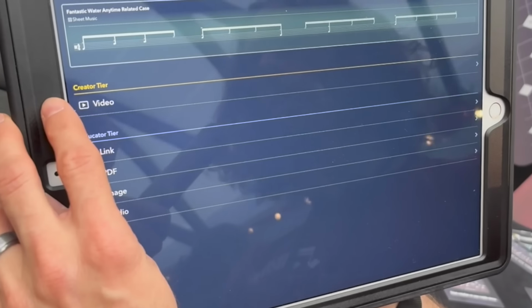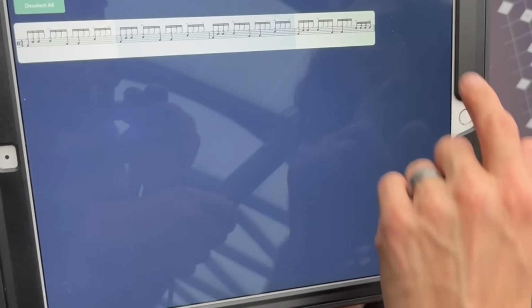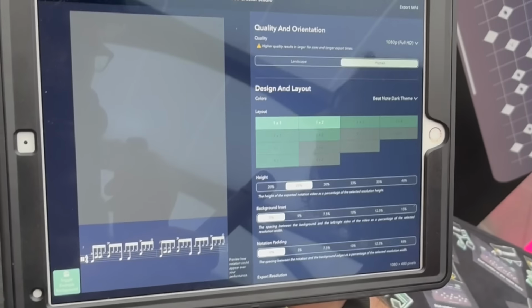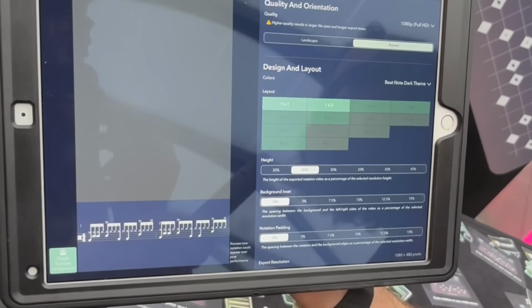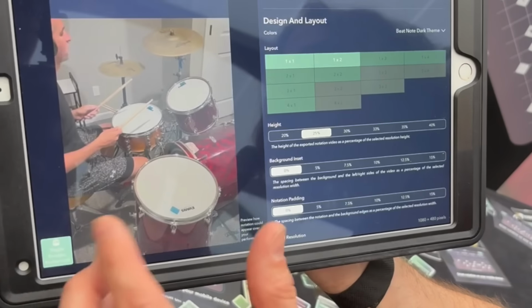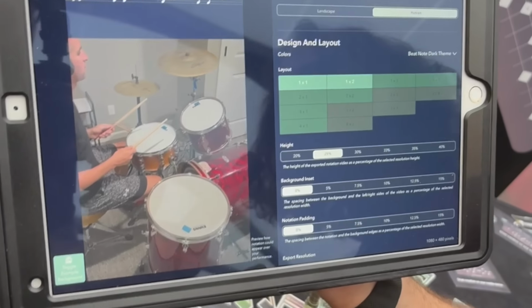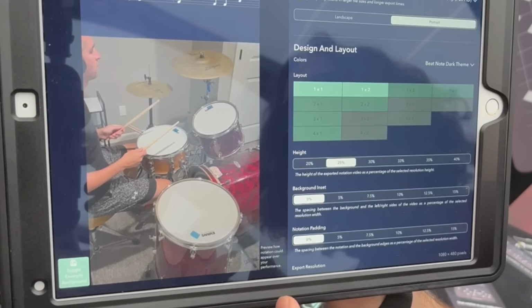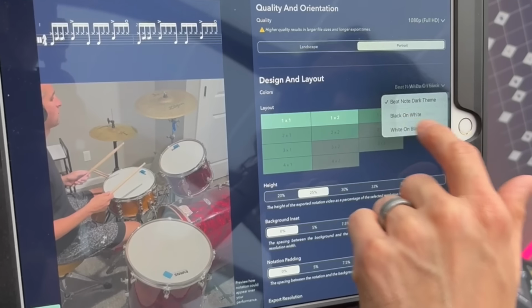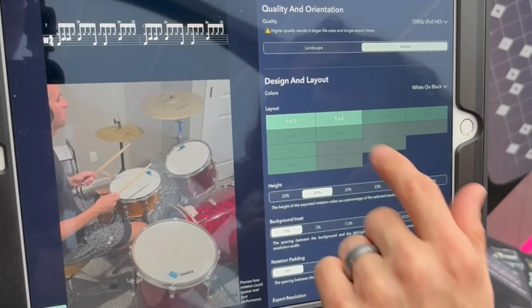And fresh for the UK Drum Show, we just introduced a video export. You can choose the measures you want to export a video of, and this is going to create an animated notation video, an MP4, that you can drop in your performance video along with your video. So here's an example of my buddy Matt at Thou Can Drum on Instagram, and he likes to use the black background with the white music on top.